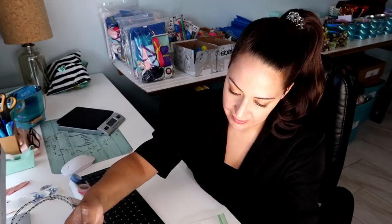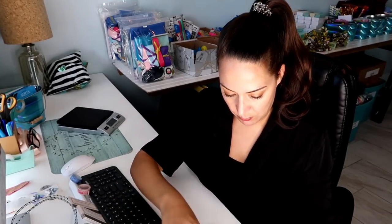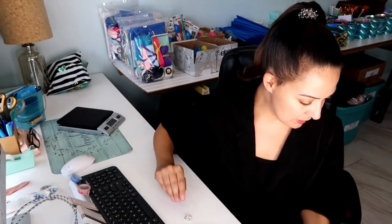Let's do one more ring if I can find it. Nope. Those are earrings. Here it is. It is a sterling silver marked heart ring. It's slightly adjustable, so it will adjust from like a 7 to an 8. It's a little open heart ring. And we're gonna do the same thing.